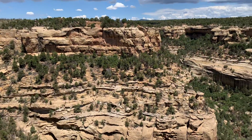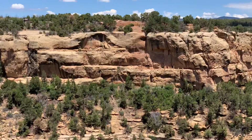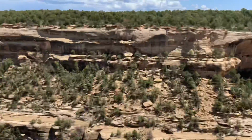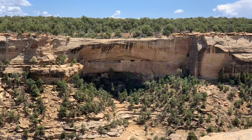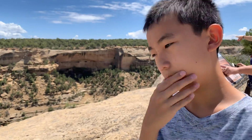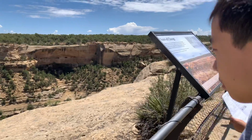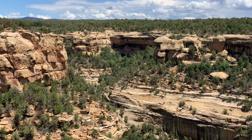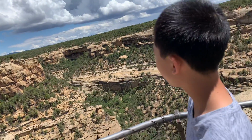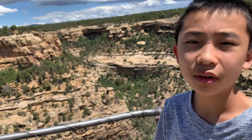Just look at that. It's got one tiny hole in it. So you see the hole on the top. And then right on the far right, just below it, is the tower. Oh, there's a house over there. This is the Sun Point View, and we can see houses there in the cliff. That is the Cliff Palace, and unfortunately, it's closed for tourists right now.